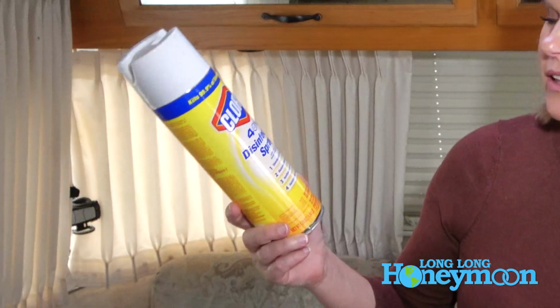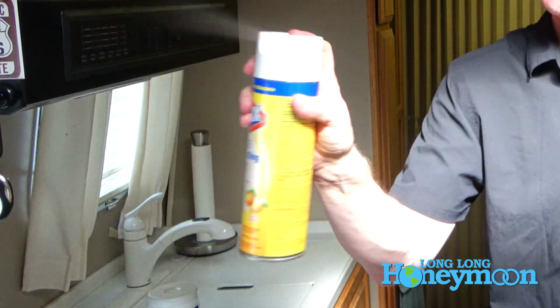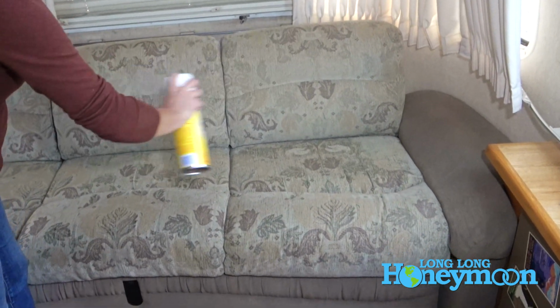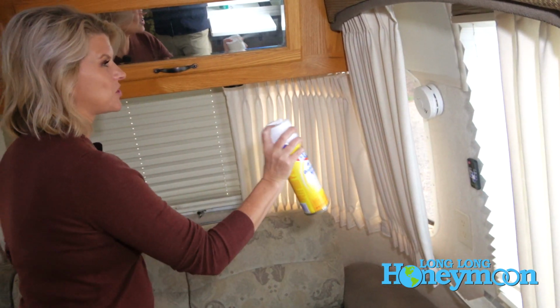So this is a Clorox disinfecting spray. It's basically just a sanitizing product for fabric or the air. It kills 99.9% of viruses and bacteria. You can actually spray your couch or curtains with this disinfecting spray, and it will kill germs, viruses, etc. So you can just sort of give it a nice little once over. Curtains, any sort of fabric area that you can't wipe with a disinfecting wipe, you can spray.